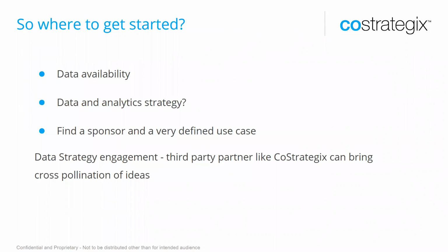Of course, there are third-party partners like us, which can bring cross-pollination of ideas for your particular application and industry, and help make that choice. Not only choice around technology, which we do very well, but choice about what aspects of the business problem you need to solve, and whether you have the right kind of data to go build such applications.